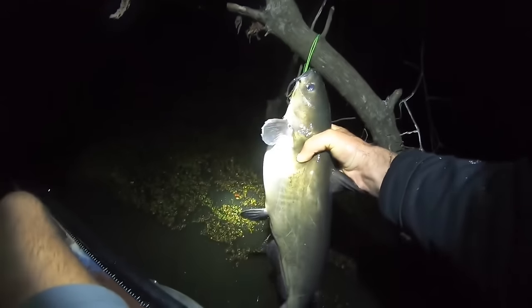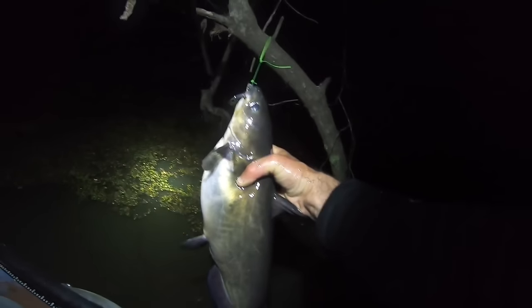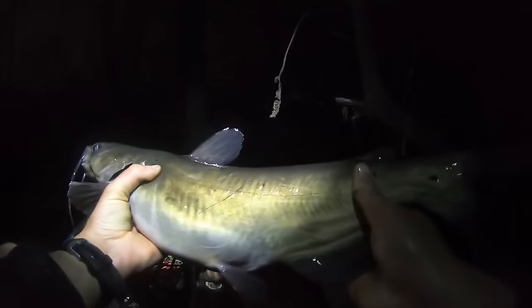That's another stud channel cat. We have definitely been outnumbered by the channel cat tonight. We were hoping to get a bunch of crappie, but channel cat are awesome. I mean, it don't get much better than that. Catching some slab crappie, some nice 3 to 4 pound channel cat on yo-yos. Woo! Springtime, baby. Gotta love it.